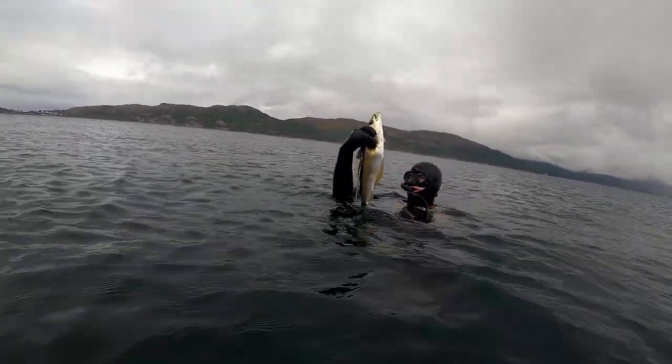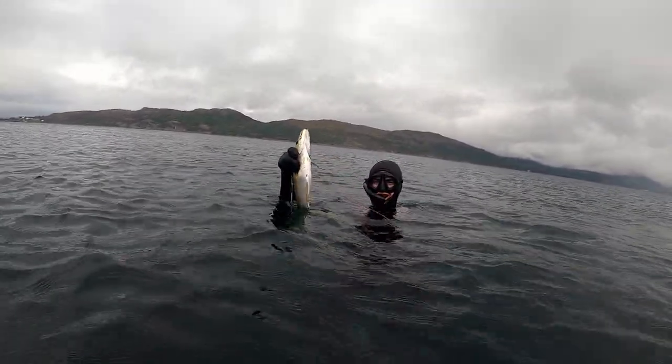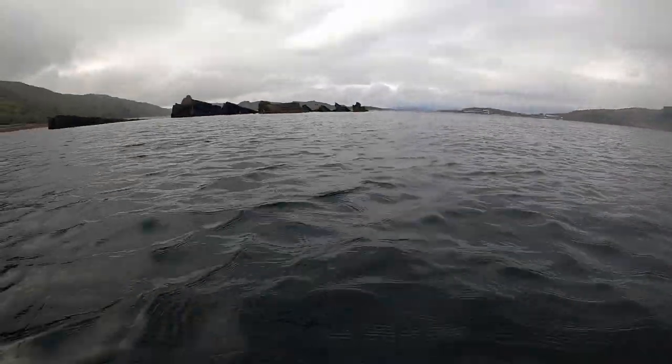Mate, it took me about a year to get my first fish this size. I was going to all the wrong spots though, but amazing when you get to the right spot, that's good.